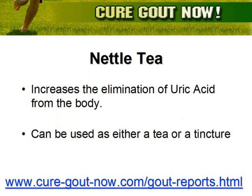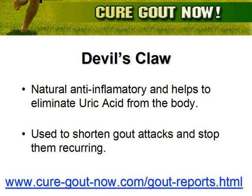Nettle tea increases the excretion of uric acid from the body, and many swear by it for treating gouty joints. It works by encouraging the elimination of urates from the body. Nettle tea works both as a tea or as a tincture. Drinking it as a tea is fine for milder cases of gout, but tinctures are usually recommended in more severe cases. Devil's claw is a natural anti-inflammatory that also helps with minimizing pain. It has been known to encourage the elimination of uric acid from the body, therefore helping to shorten gout attacks and also prevent them from recurring.